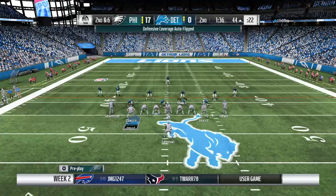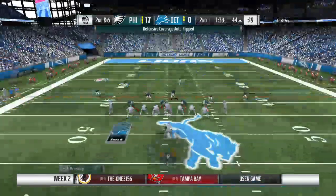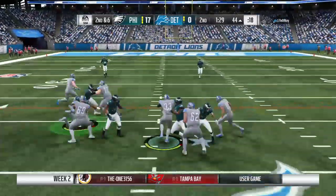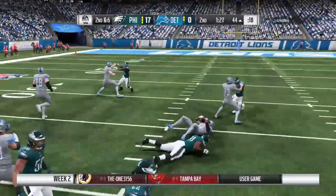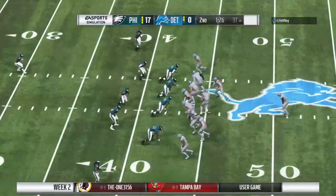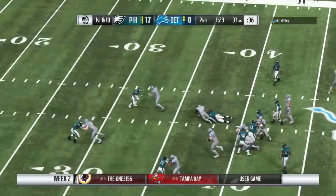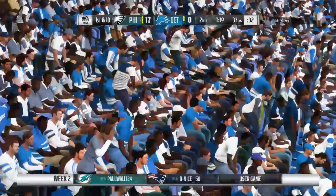Tag 57, ready? Set. 180. Now a 10th carry for Johnson. It'll go as a gain of 6 that time, and it moves the chains as well. Yeah, once more, strong running. Excellent blocking at the point of attack. They've got a nice little drive brewing right here.